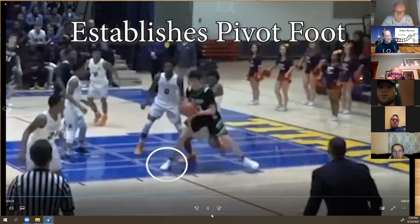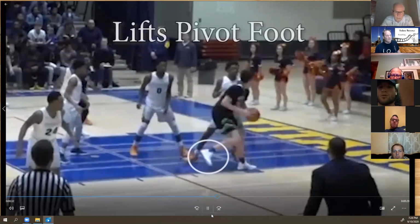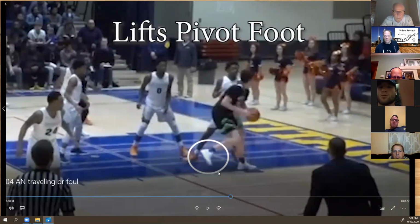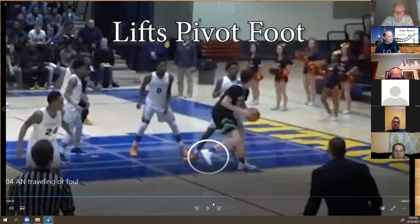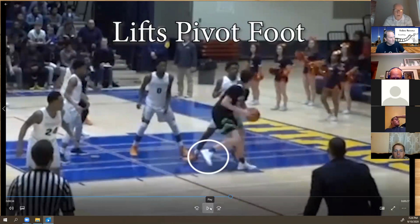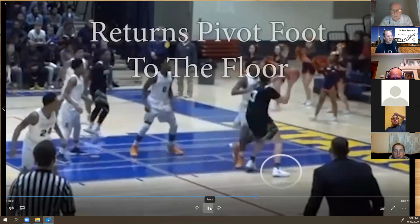So he establishes his pivot foot, and then what does he do? He pivots with a step, drops the other one, right? Is this legal? Yes. You are allowed to pick up your pivot foot. When does the violation happen? When it touches the ground again. When it returns to the floor, which it does there.